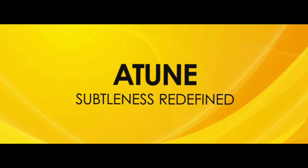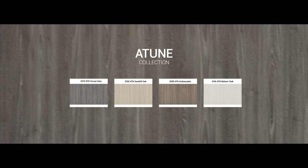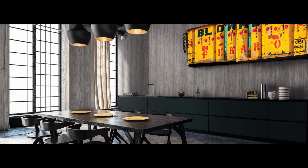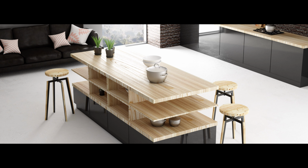Attune, subtleness redefined. Attune comes with a wood grain structure with a mix of half crown and straight line grains, with variation in gloss adds a two-tone look effect. The texture is worthy of praise by those who appreciate the subtlety.